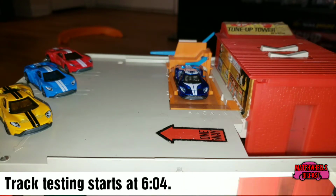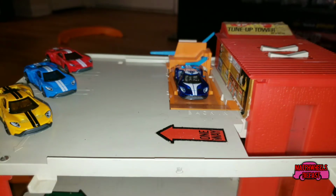Today we're taking a look at the 17 Ford GT. At the 2015 North American International Auto Show, and at the unveiling of the video game Forza Motorsport 6, a new Ford GT was introduced and was set to be produced and released in 2016.